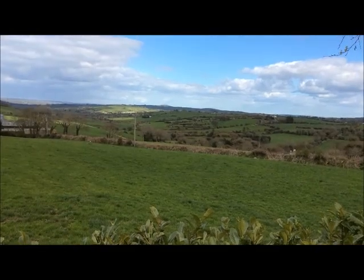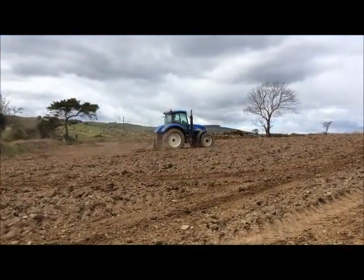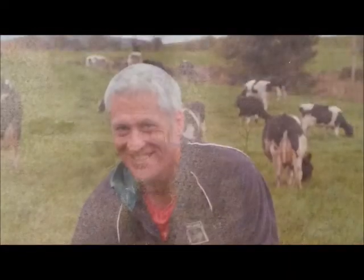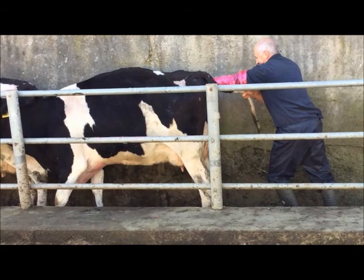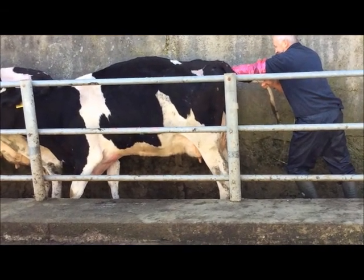Every 2 years I get the soil tested for nutrients, phosphorus, potassium and lime. Healthy soil helps to produce more high quality grass. We AI for 6 weeks using bulls with good fertility and milk solids.